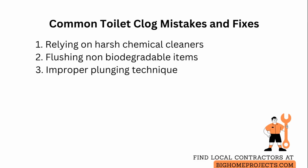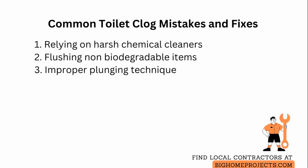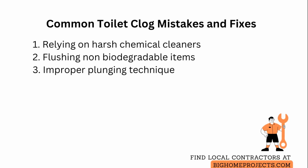Flushing wipes, paper towels, feminine hygiene products, or cotton swabs often causes clogs that require disassembly or a professional visit, so keep a visible trash container and label it if needed. Plunging too aggressively or with the wrong tool can push blockages deeper or damage the wax ring. So use a flange plunger, form a strong seal, and pump slowly until water clears.